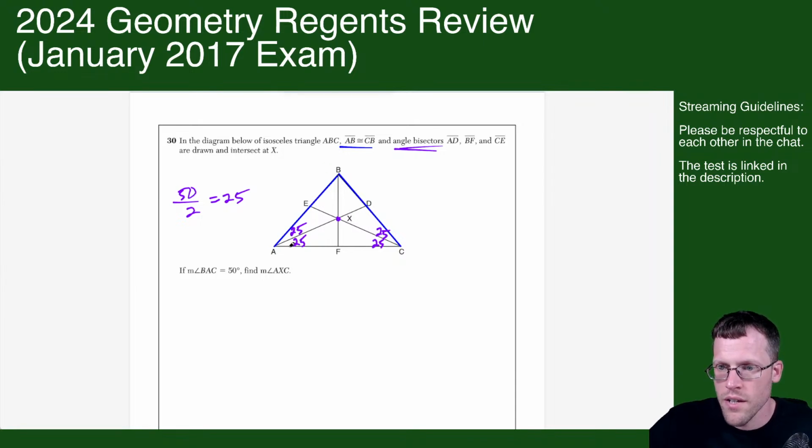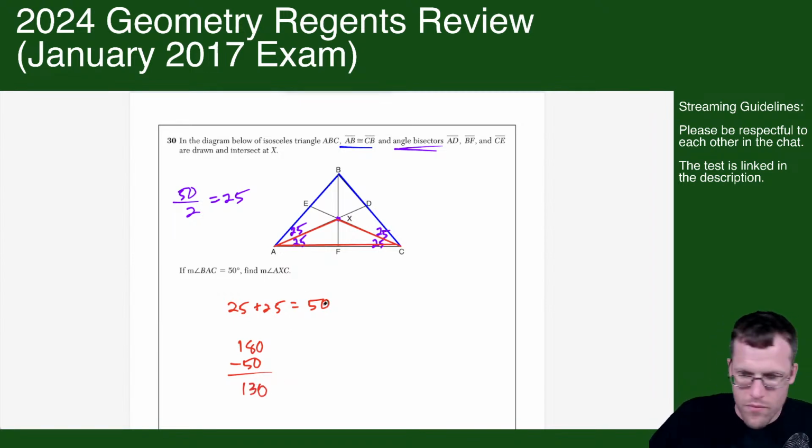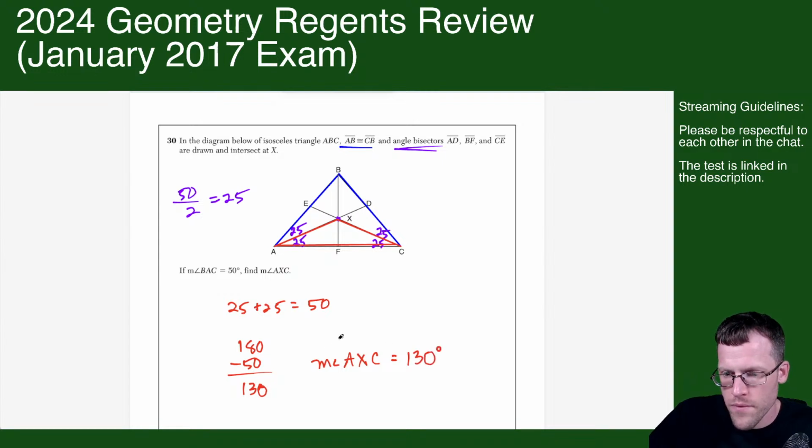So you see how angle AXC is part of this triangle down here. AXC is here. So this triangle that I'm highlighting here in this orange color, I just do 25 plus 25 equals 50. And then to find AXC is this one, I'm doing 180 minus 50 is 130. Okay, so the measure of angle AXC is 130 degrees. And that's it.